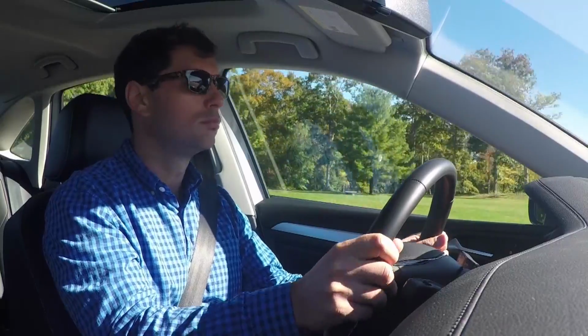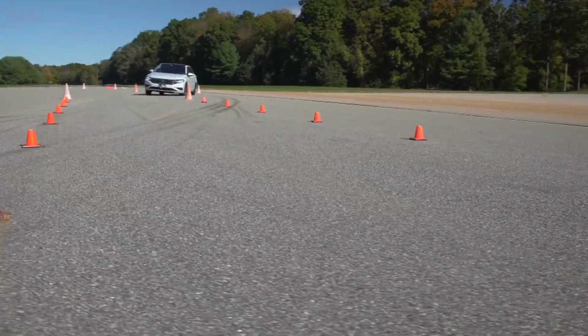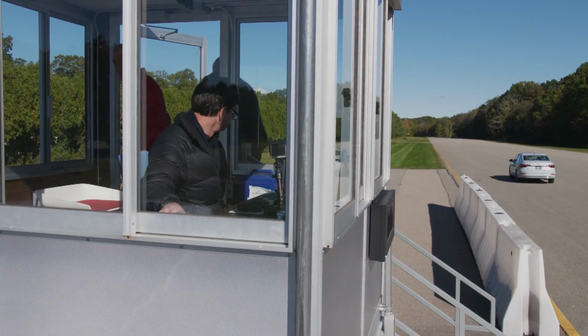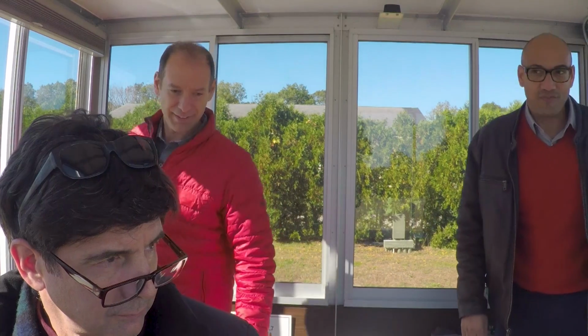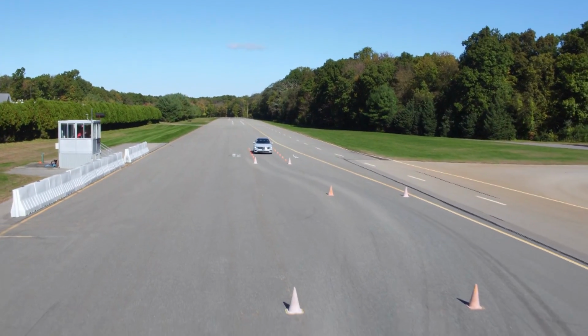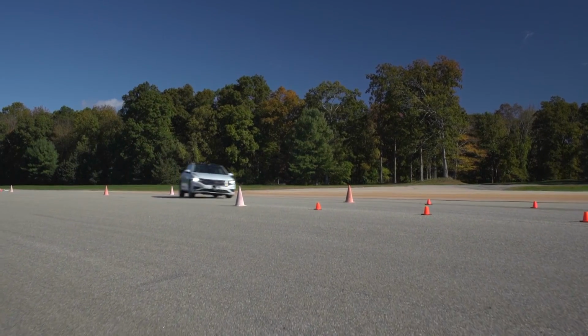So first of all, we're gonna have Ryan here. He's gonna drive the car, and we're gonna get in the control booth, and I'll show you how we do this test. So welcome to the control center. All right, wow, I like the view from here. Below us, a course is set up with cones to test how safely a car can handle a sudden swerve around a road hazard. So think about it this way.